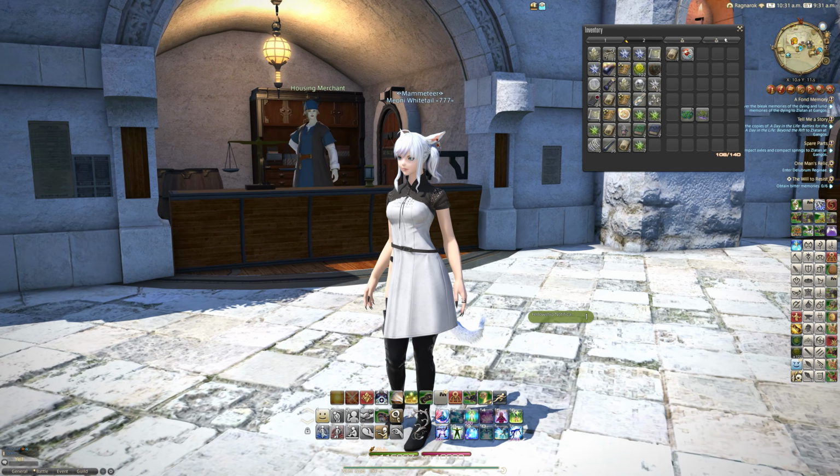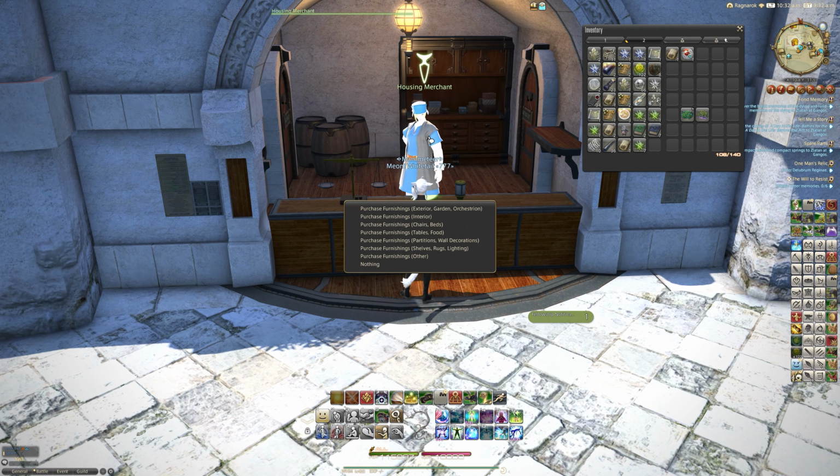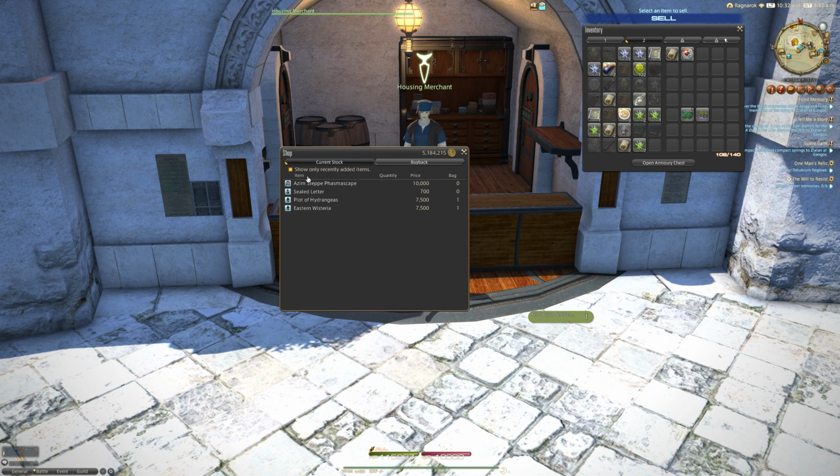So if you come over to your housing merchants, this is where a housing merchant is located. If you don't know about this, and you have property or an apartment, you'll see, for example in the Mist, we have one over here. Every layout's different for the housing, but just come to one of these. If you go to the Other tab, it says Purchase Furnishings Other, and tick Show Only Recently Added Items. You'll see at the bottom we have the Plot of Hydrangeas for 7,500 and the Eastern Wisteria for 7,500. So do not buy this on the market board. I'm sorry, but if it has a selling price to a shop, it's usually purchased from a housing vendor. So let's purchase these, and we'll have a look at both of them.